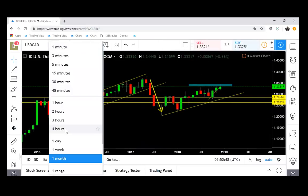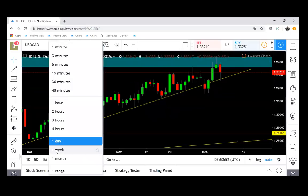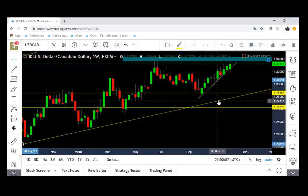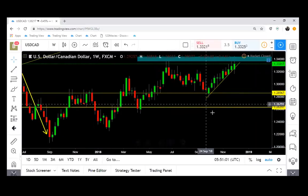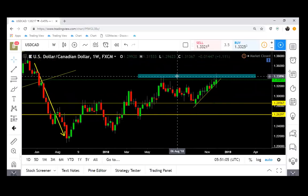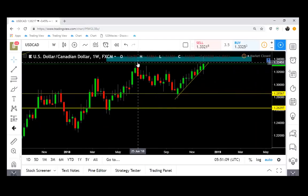Now let's go down to the weekly first. I like to do top down. So let me get rid of some of this. You see where price is at now, it's at a supply level, right here where I have this rectangular box drawn. You always want to look left to go right. Last time price was up here was June 2018.